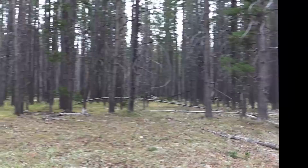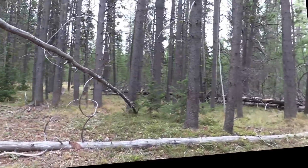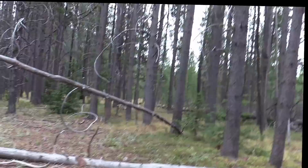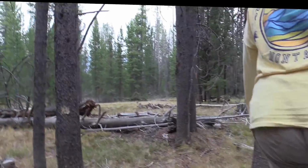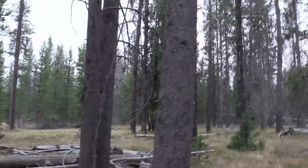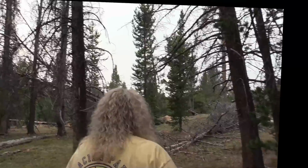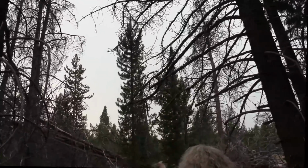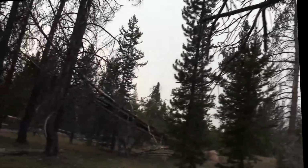Oh, it's weird how they poop right on the animal trail. That was pretty much on the animal trail that we had found. Yep. And right in the middle of it. We've had animals do that to us when we come up too close to them. I had the creep factor in there going for a little while.